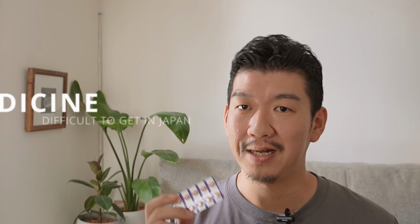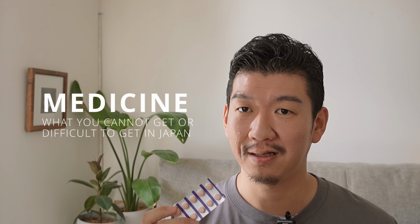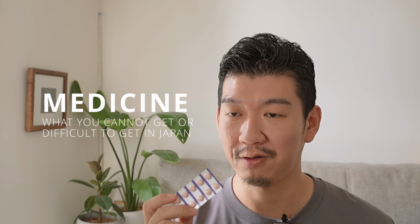And the third thing you might want to bring to Japan is what you cannot easily get in Japan, like contact lenses. It's very difficult to get because you have to go to eye doctors and get a prescription for the contact lenses. Medicine is also an important thing.